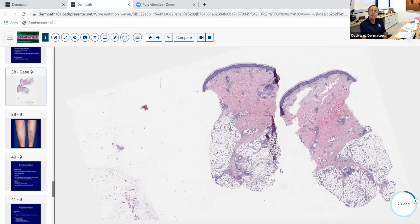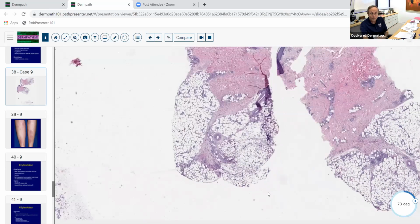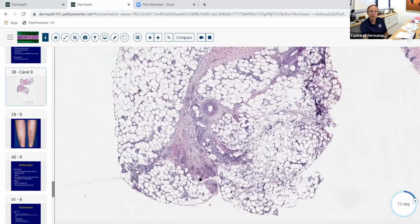But notice here, we've got a mostly septal panniculitis. Now again, I always like to say mostly because these things are not usually 100% septal. Even in morphea, which really involves the septa 99%, you get some periseptal lymphocytes and plasma cells there. So these are never 100%. They don't read the textbooks 100%, but it's mostly septal. We don't see any vasculitis.